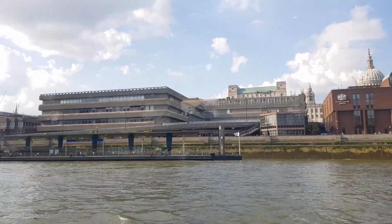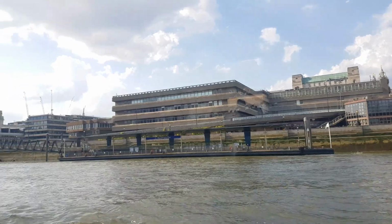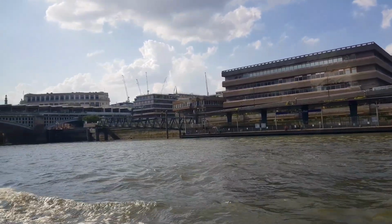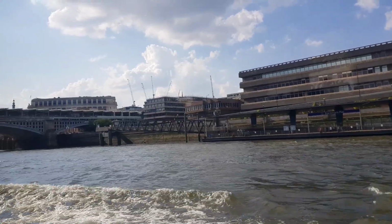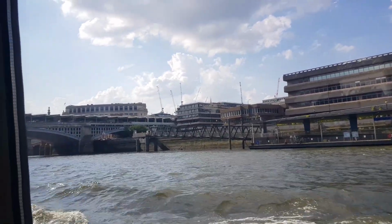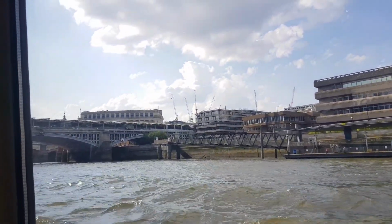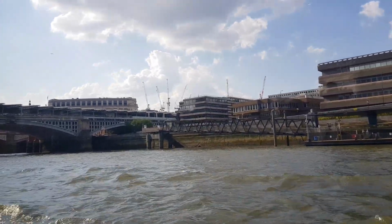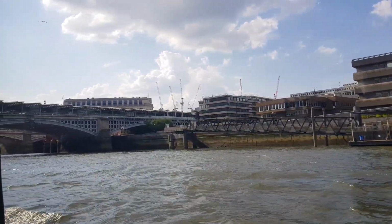Now the next bridge in front of us, the Blackfriars Railway Bridge. Look up to the roof of the station. It's all solar panels up there. There's over 1,200 solar panels. They do say that on a good day like today, it can generate up to 70% of the platform's energy.